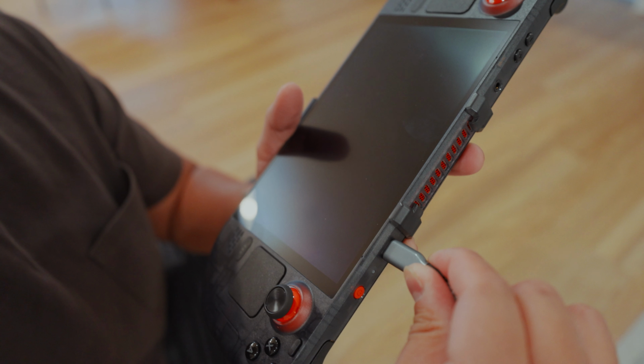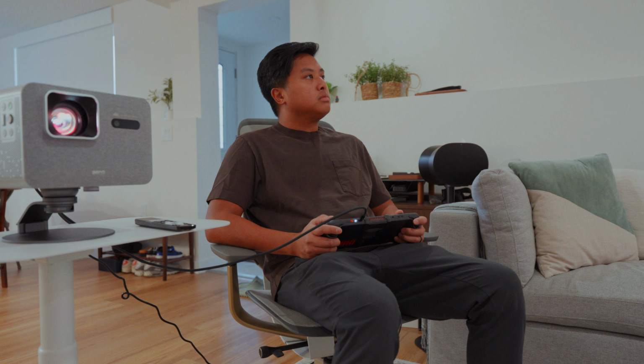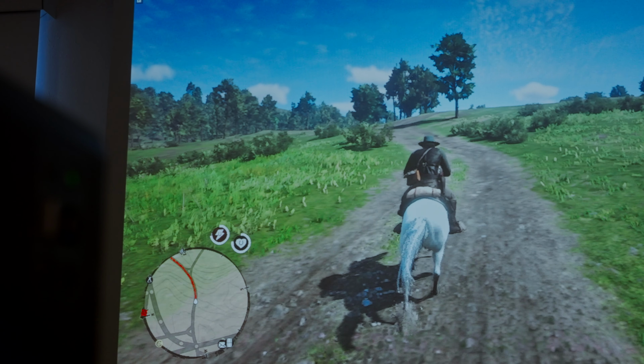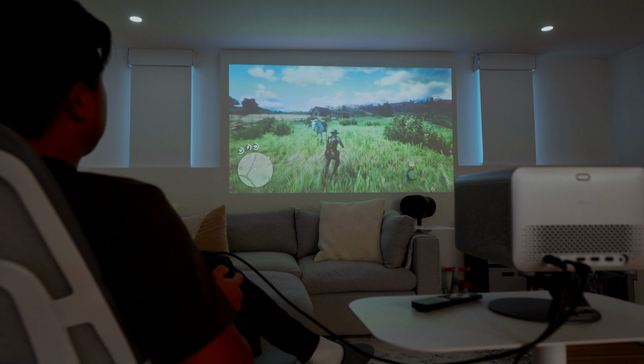And this is where it gets fun. You can even game on this thing. It has a response time of 5 milliseconds at 4K 60Hz. What I've done is plugged in my Steam Deck using a USB-C, so I can enjoy my games using a bigger screen while my device is charging at 30 watts.